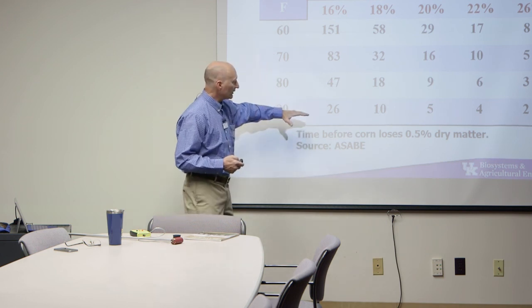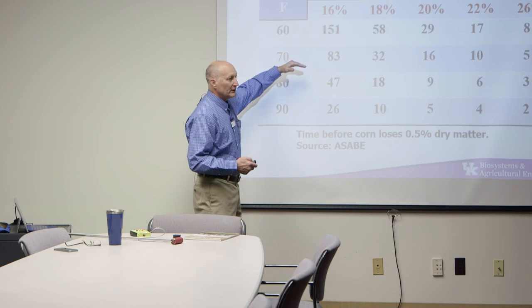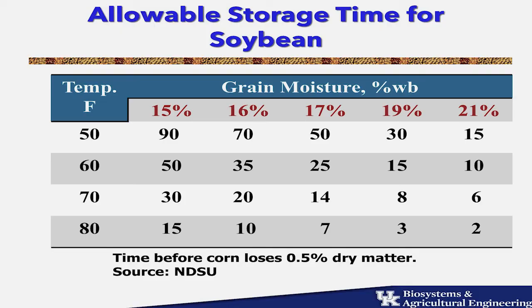But the other thing I want to show here is that as you're cooling grain 10 degrees, no matter the moisture content, you're almost doubling the storage life. Okay? So the take home from that, obviously, you want to dry it as quickly as you can, and then you want to cool it as quickly as you can, because then you're going in the right direction of maximizing the storage time. Okay?